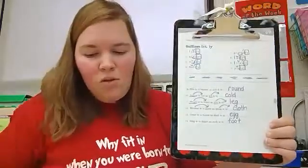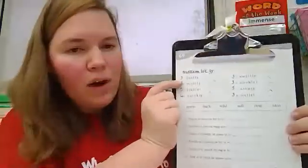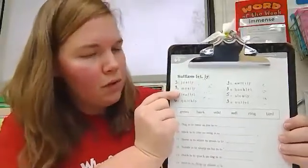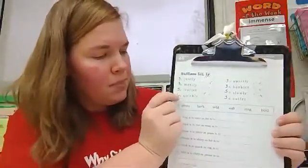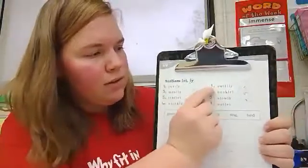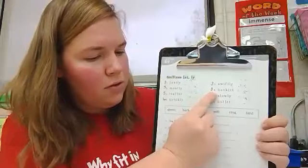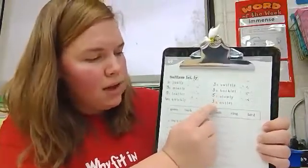Okay. Join me on the homework side and I will let you know how many codes you will find in each word. All right, so for number 1, there are going to be 3 codes. Number 2, 3 codes. Number 3 has 5. Number 4 has 6. Moving over to the second column, number 5 has 3 codes. Number 6 has 3 codes. Number 7 has 5. And number 8 has 3.